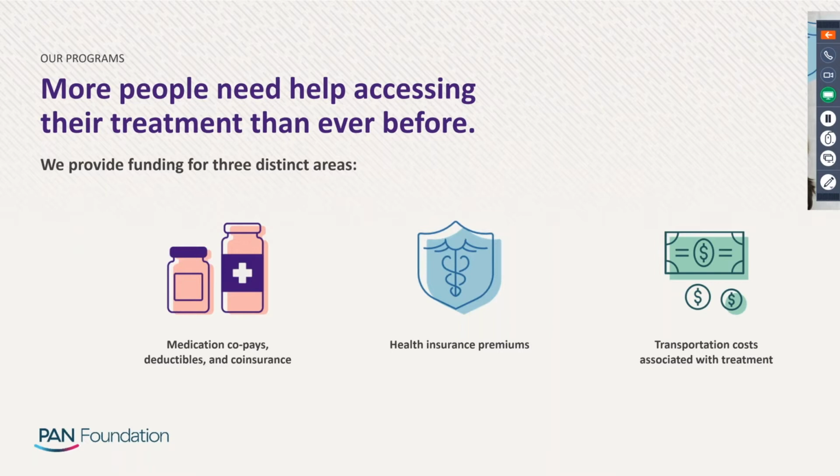Later in the fall, we do plan on providing more assistance for the Travel Assistance Program. Currently, our Medication Assistance Program is the largest program that we have at PAN, with over 90% of our assistance program falling in this category. But later this fall, we plan on introducing and launching the travel program, which you need to probably stay tuned for, as we'll tell you more as we get closer to that time.